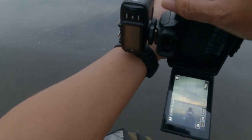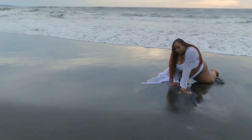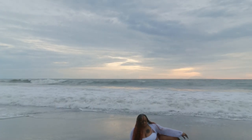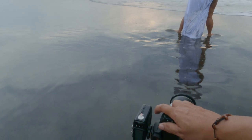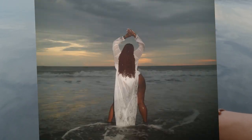1, 2, 3, go. Woohoo! Good. Again. 1, 2, 3, go. Okay, hold it. Like that. Yes, hold it like that. 1, 2. I'm waiting for the car in this water. Okay.